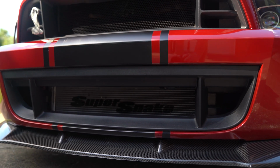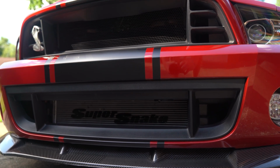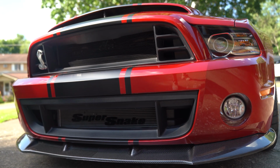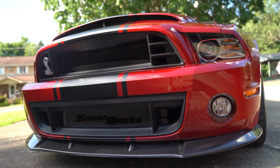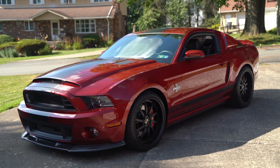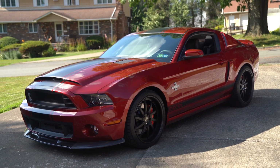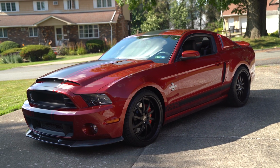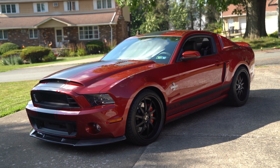That is one thing on this car that I absolutely love. We've had a couple of them. They all don't have this, but the Super Snake radiator in the front, right above that perfect carbon fiber front splitter, which does not have a mark on it on this car, really looks good. Just a nice little touch. Again, these little touches just make the car different from other Super Snakes that we've had or that you see out there.